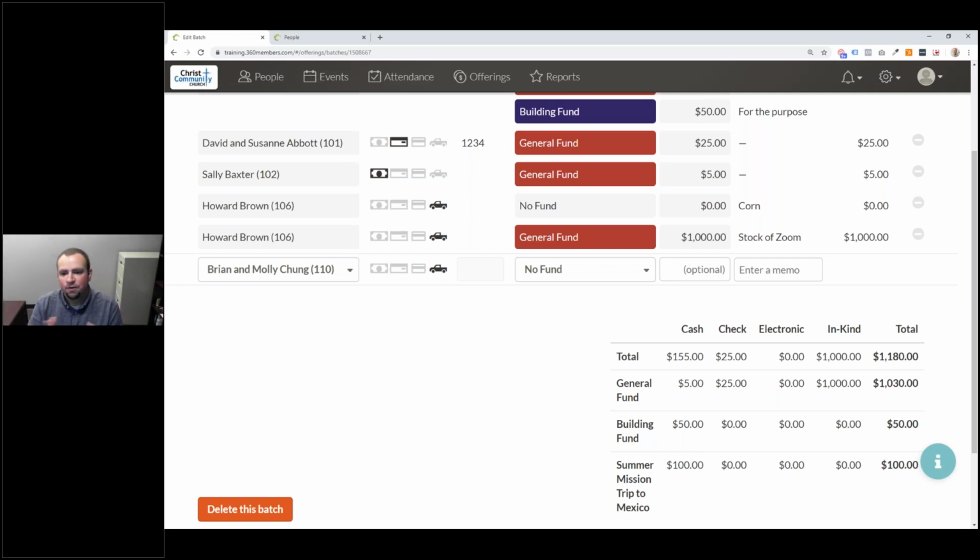If we said, well, you have to put cash and check in one batch and electronic in another batch and in-kind in another batch, well, that's going to be too restrictive. You may not want to do that. And so our goal is to provide you with the tools, those building blocks, to do what you need to do. So there's a lot of options, which can be a little bit confusing, because a lot of times people just want to know what they should do.